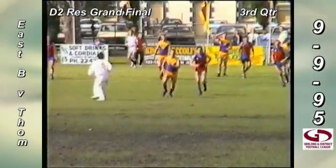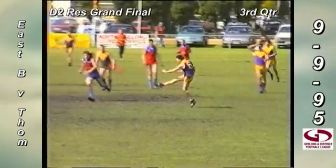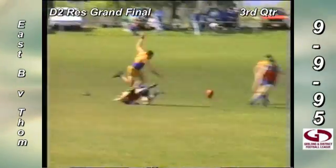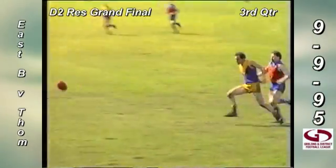Here come Thomson, little up and under. Kick this one, not that effective. Goes towards the centre of the ground. Here comes Devey for East Belmont. The kick not too good. Intercepted there and kicked down the ground by Bottom Berthasel. Got it towards half forward. A flock of defenders heading after this. Deeby's one of them. He's pushed it back towards centre wing.